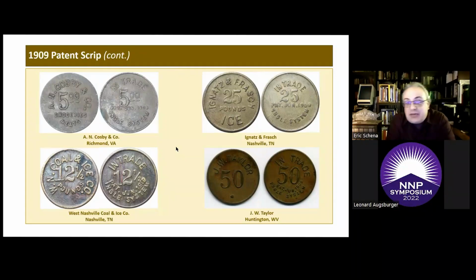Cosby and Company felt that not only the 1 cent to the $1 was needed, but they needed some higher denominations, and they even ordered some $5 pieces. Now, the token to the right of it from Ignatz and Frasch in Nashville, Tennessee, is very unusual indeed because it is not denominated in cents, but rather in pounds of ice. The way they designed this, only the obverse would actually say pounds of ice. They could use a standard 25-cent reverse die.